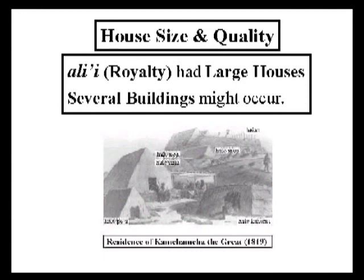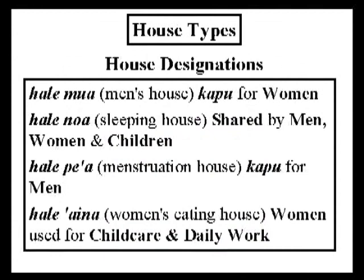in this case. So, for instance, there would be a men's house, a hale mua. This would be kapu for women. Then there would be a hale noa, a sleeping house, and this would be shared by men, women, and children. Then there could be a hale pea, which would be kapu for men, would be reserved for the use of women. And then there could also be a hale aina.